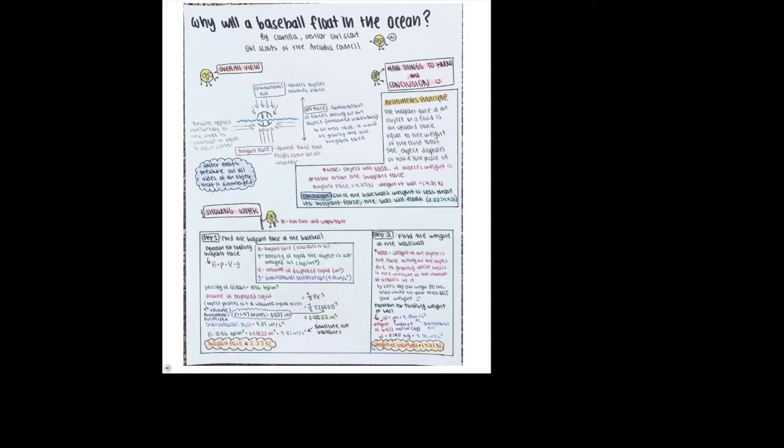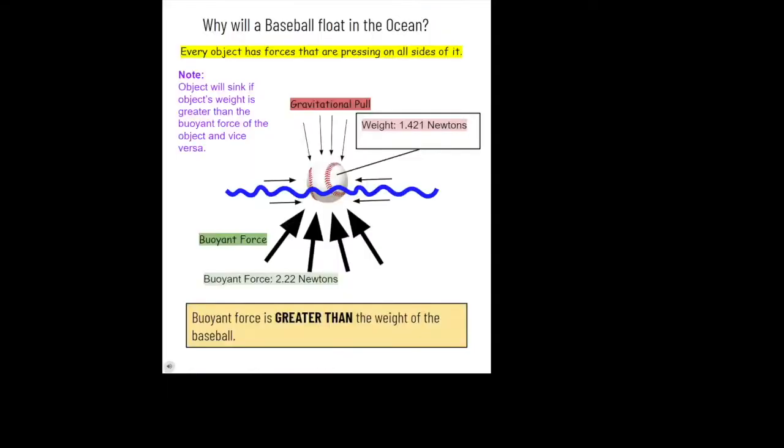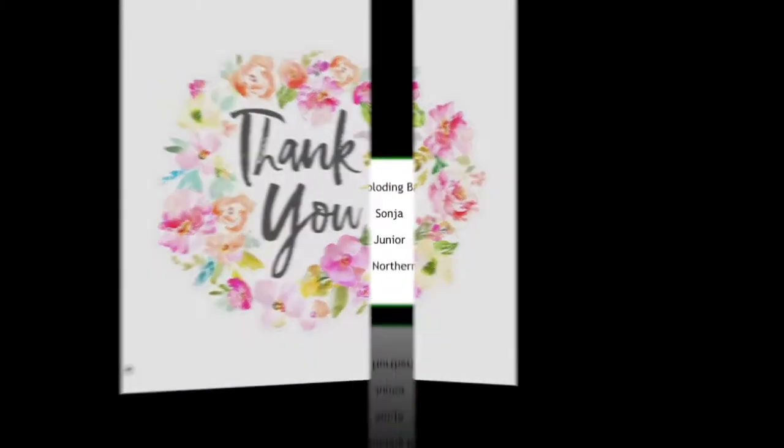So I found out that the buoyant force is 2.22 newtons and the weight of the baseball is 1.421 newtons. Now that I know the buoyant force and the weight of the baseball, I can tell that the buoyant force is much greater than the weight of the baseball. So therefore, according to what we learned earlier about whether an object will sink or float, I can conclude that a baseball will float in the ocean. Thank you for listening.